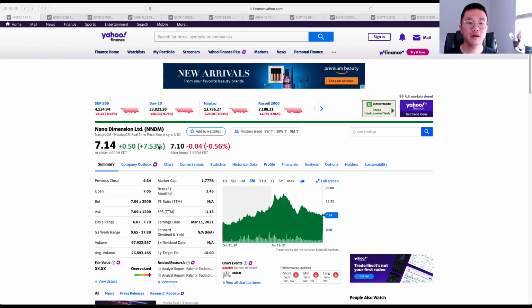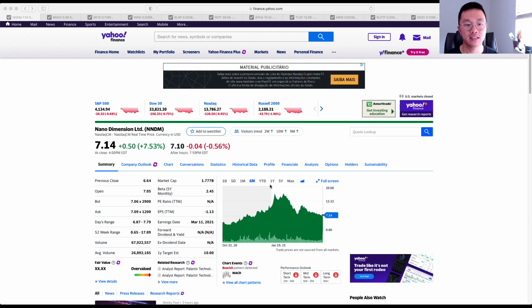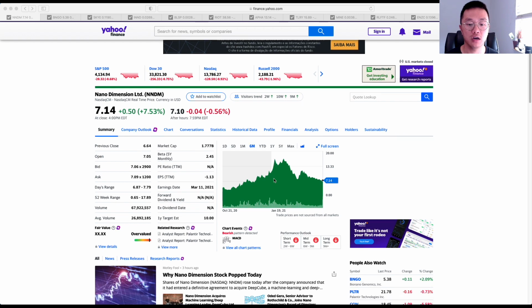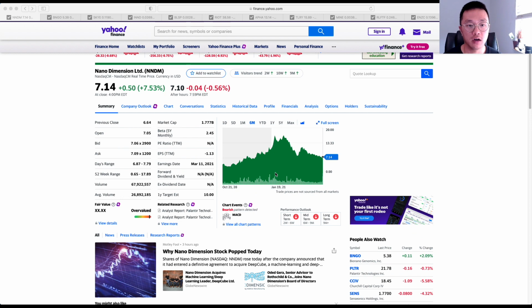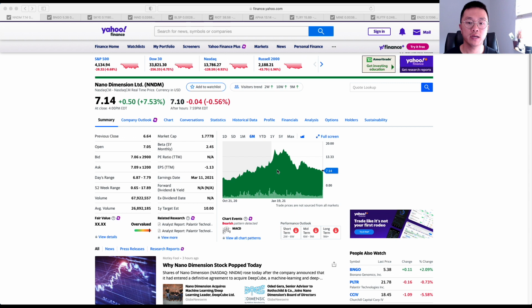Now, the first ticker I wanted to share with you is a company in the semiconductor and manufacturing sector, and that's Nano Dimension. Today, the share price went up into the double-digit range. From what we know, the S&P and Dow Jones were in the red today. However, with news driven from NNDM with the acquisition of DeepCube, this company went up by 7-8% by end of day, and from a long-term perspective, this definitely can add value to your investment portfolio.